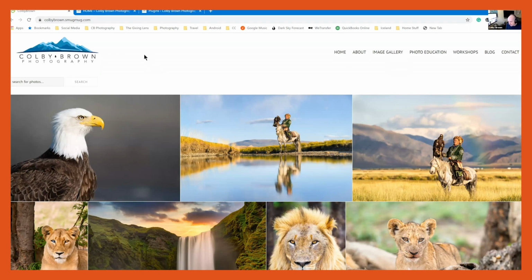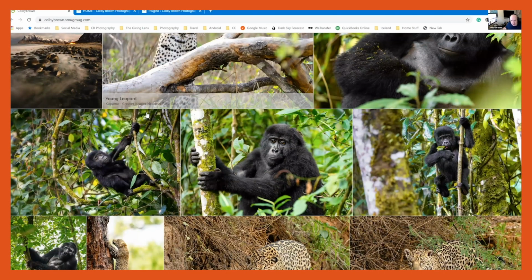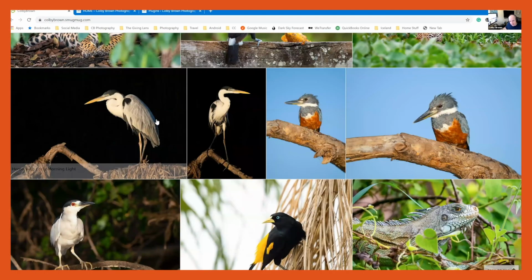So I get the speed of the SmugMug servers. I get what they do with image resolution and compression, making things look beautiful. I get all those benefits without having to host all that extra size of megabytes of data on my own main website, which is another one of the main reasons that I do it. And then once we're here, as I mentioned, it just becomes this endless gallery of images that I've uploaded over the last few weeks. These are all my most recent edits.